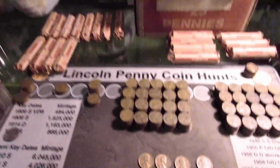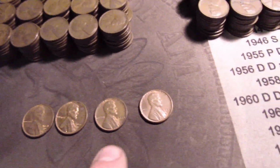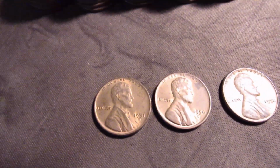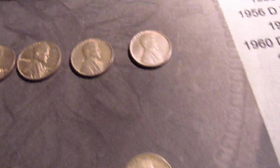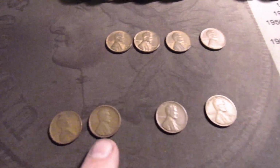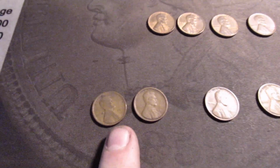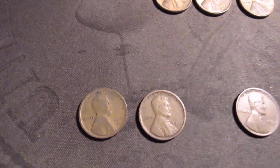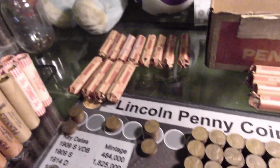Roll 9 had some more goodies. There were 4 nicer wheats from the 50s, some good detail on them and nice red on them. And then 4 more oldies, a 39P, a 37P, a 19S, and a pretty slick 1916P. So, let's get into roll 10.